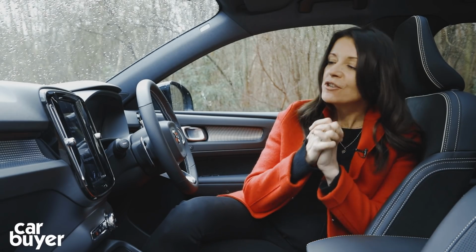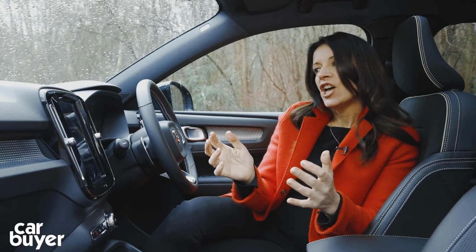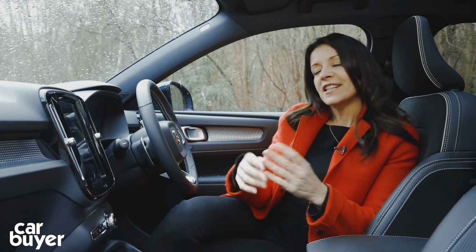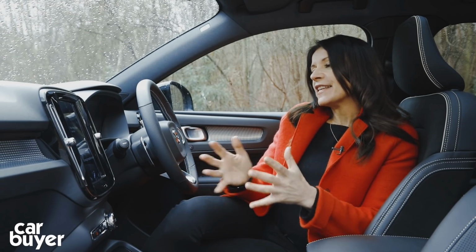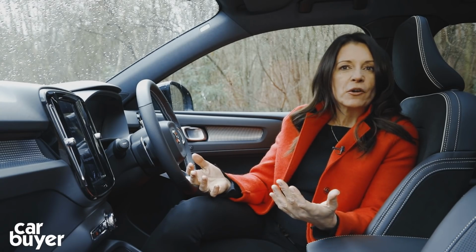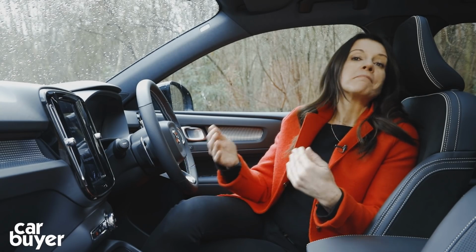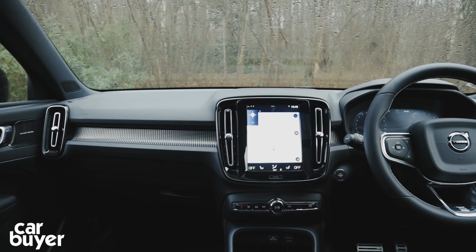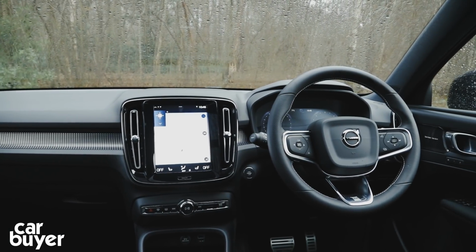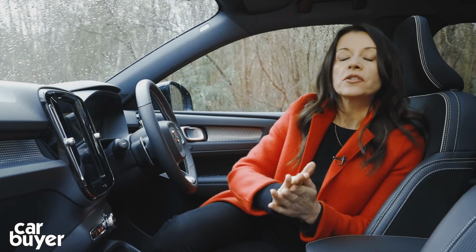Anyway, what you do get a real sense of in here is just how great Volvo interiors are these days. Just like the other SUVs in the range, it's minimal, it's beautifully designed, and it has a really spacious feel. Now in reality, there isn't much more space on offer in here than in its rivals, but because of this simple design, it just has such a lovely light, airy feel. So let's move on to storage.